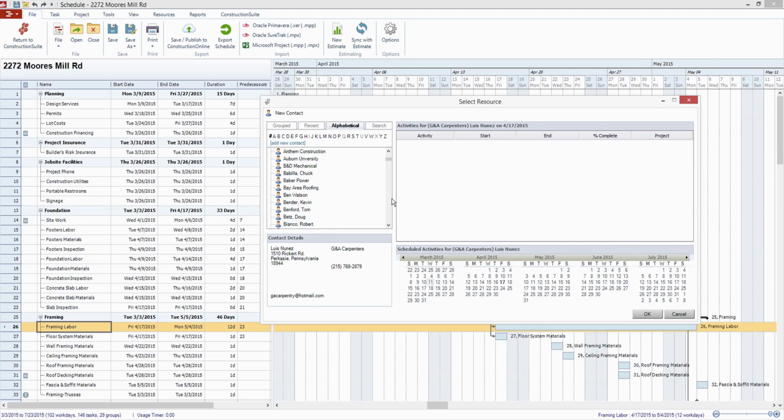But if I were to go find my typical framer, it's Bishop and Brothers Framing. If I click on their name, notice that it shows the details of that vendor, or that subcontractor, below. It also shows me their availability calendar for whatever time frame I select, and I can go forward or backwards in time. I can see that for March, they were booked for about a week, whereas now, for the date that I'm scheduling, which is the 17th of April, they're open, they're free, I can go ahead and book them, no problem.